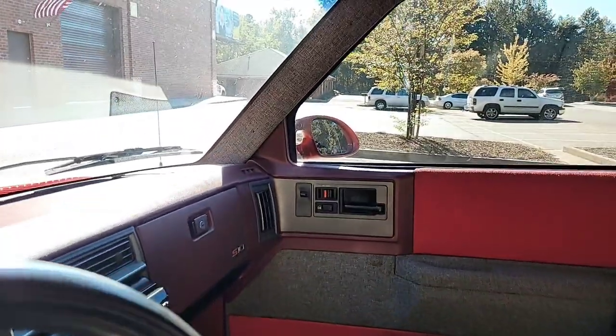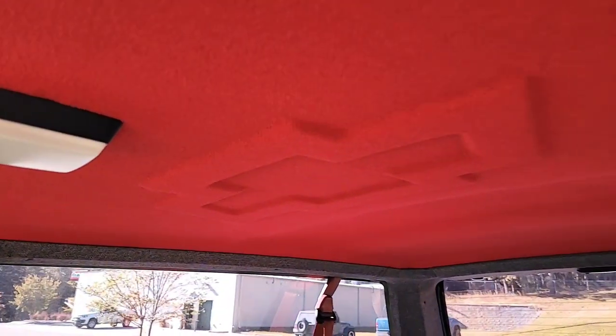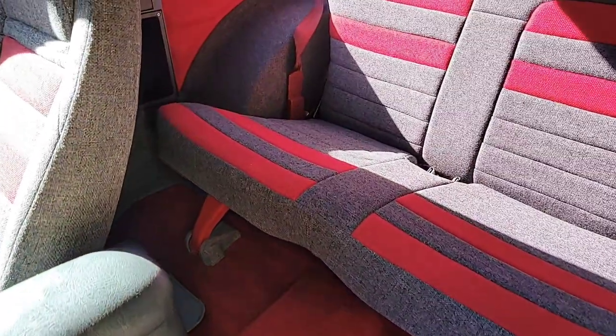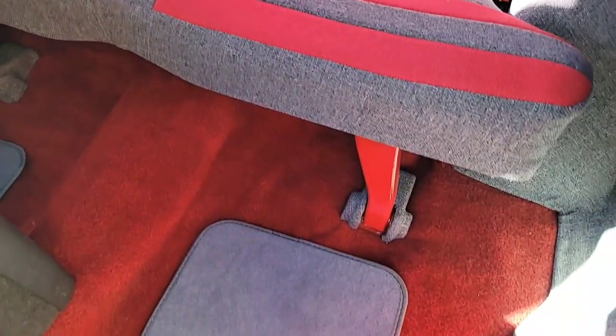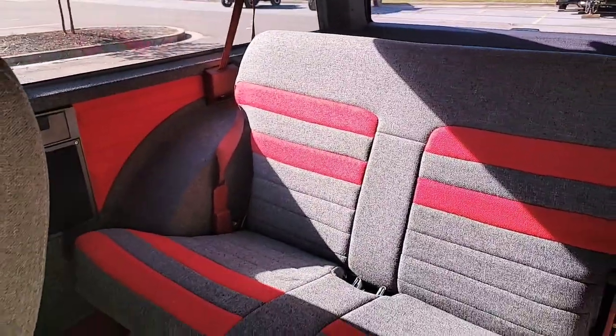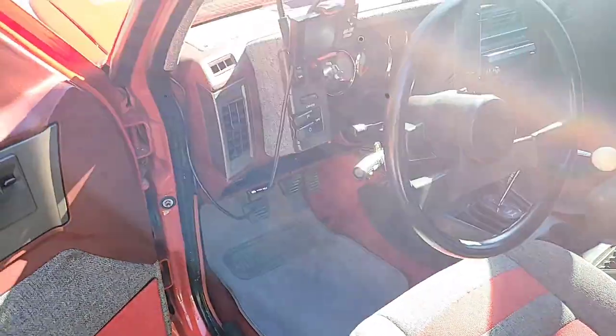This interior was done professionally. You can see even the materials used for the A-pillars, matching material for the headliner. This thing is sweet. Back seats have barely been sat in. Carpet's in great shape, floor mats as well. I showed you in the back, it's got that sub box with the two 10-inch Kicker subwoofers for the bass. I'll show you the rest of the stereo system here in a moment.